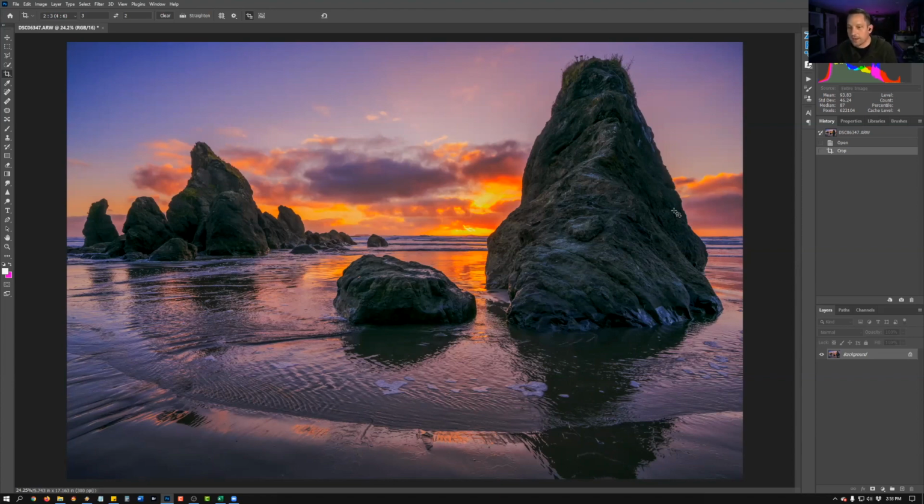We are a straight raw editing powerhouse in infrared. So go raw or go home.